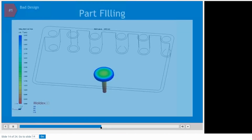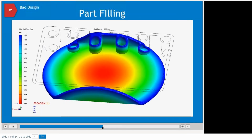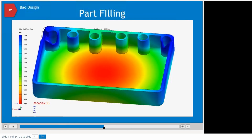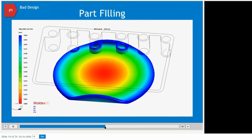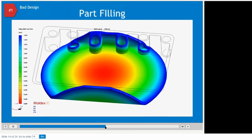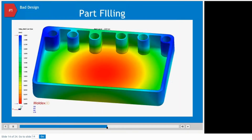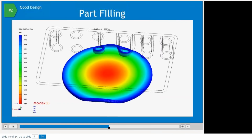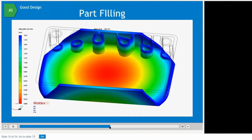We will begin by evaluating the filling pattern for both designs. In the first example, you can see how the plastic flows along the path of least resistance, with the thick boss areas filling first, followed by the thin areas. For the good boss design, the fill pattern is more uniform throughout the bosses, most evident in the freestanding boss.